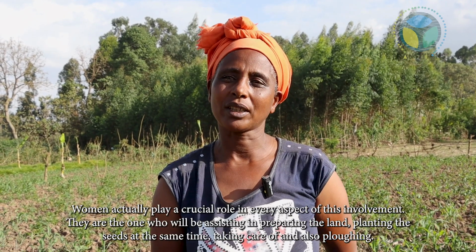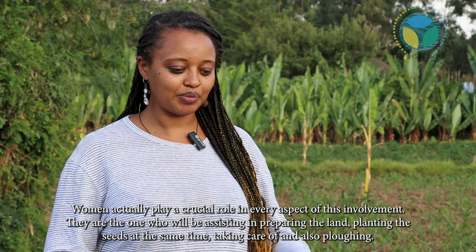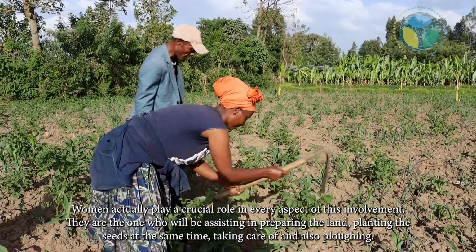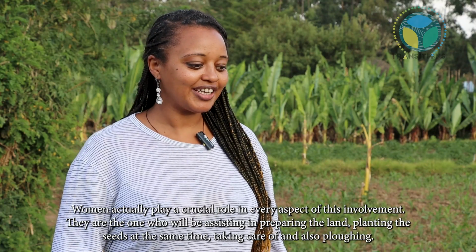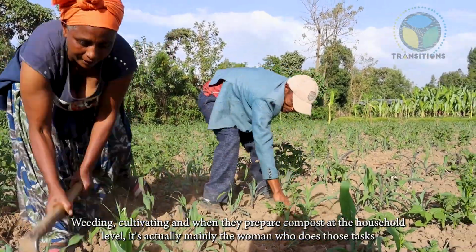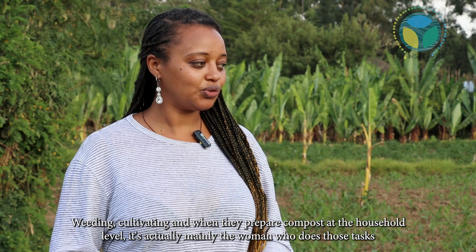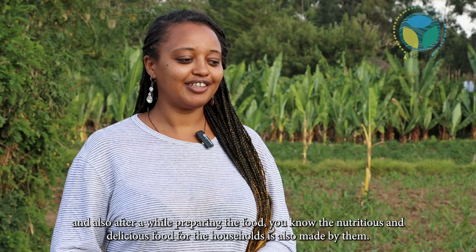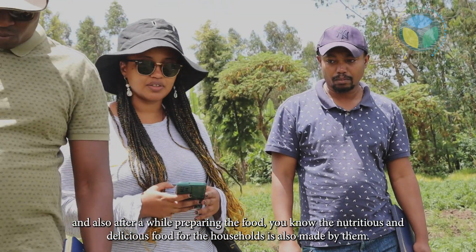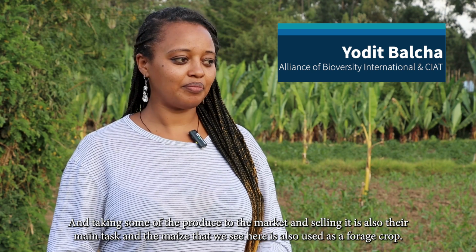Women actually play a crucial role in every aspect of this involvement. They are the ones who assist in preparing the land, planting the seeds, taking care of the crops, and also plowing, weeding, and cultivating. When compost is prepared at the household level, it's mainly the woman who does those tasks. Preparing the nutritious and delicious food for the household is also done by them. And taking some of the produce to the market and selling it is also their main task.